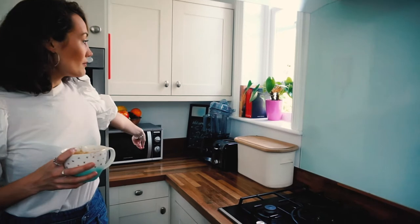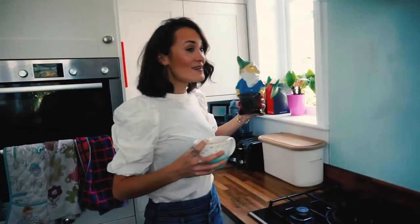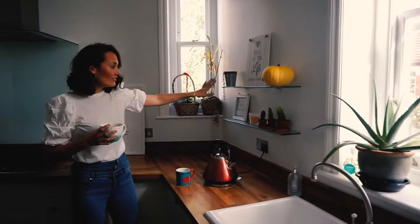And that's our own microwave. Bits and bobs, another plant. This is my grandpa's, so that's why we've got a random gnome in the kitchen. Oven, fridge, freezer. And this is our favourite little part of the kitchen.